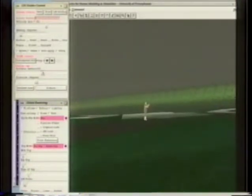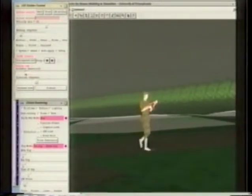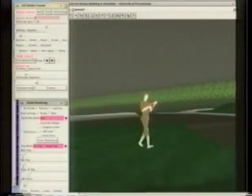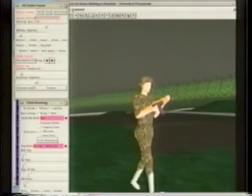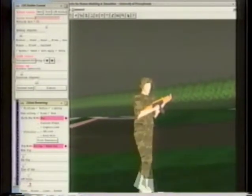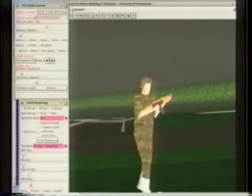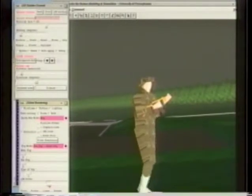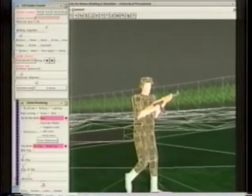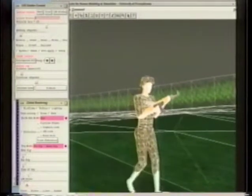Each agent is modeled with 3 levels of detail: a high-resolution body of about 4,000 polygons, a medium-resolution body at about 500, and a low-res body at about 120 polygons. Here, as we get closer, the higher level of detail pops in, the medium and the lower at the farther distance. Here I'm just showing each level of detail up close to the camera. This is the low resolution, the medium resolution, and the high.